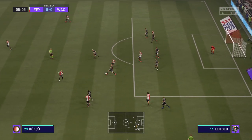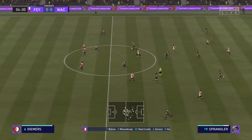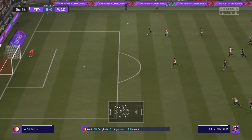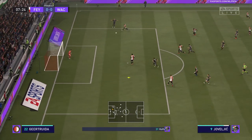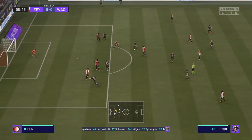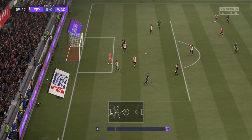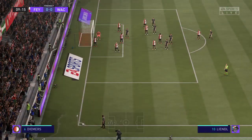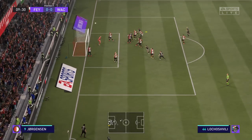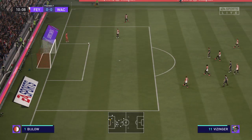And the snuffing out of the cross there. And whipped into the box. Pretty comfortable piece of defending. Can he put them in front? And it was a wonderful chance, but the goalkeeper comes through. Well, he's done really well with his angles there. Good reactions too. Over it comes. Not to be this time. And a goal kick is the outcome.